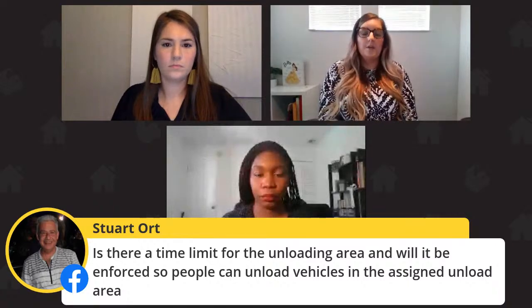So in terms of parking permits for residents, you want to get your parking permit again as soon as possible. However, they will not be enforcing that through the move-in period. So you definitely want to make sure that you have your parking permit in your vehicle by the first day of classes.